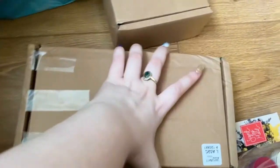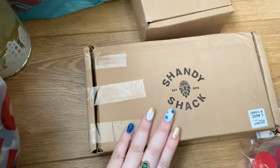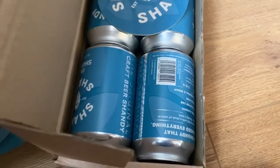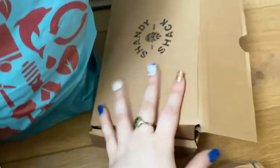Then for my dad, I got these shandies. So they come in cans. I've taped that together, obviously, because I opened the box. So, oh, this one's open, so I'll actually show you. This is what they look like. So they're just shandy cans. He heard about these on the radio. I mentioned them in my small business haul, but he really wanted to try those.